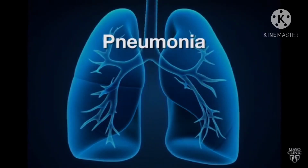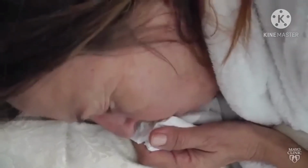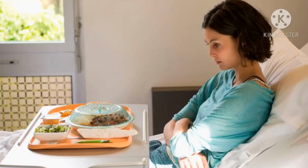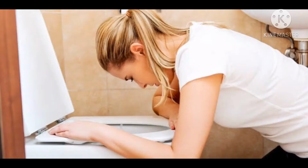Symptoms of pneumonia include chest pain when you breathe or cough, cough that produces phlegm or mucus, fatigue and loss of appetite, fever, vomiting and diarrhea, and shortness of breath.